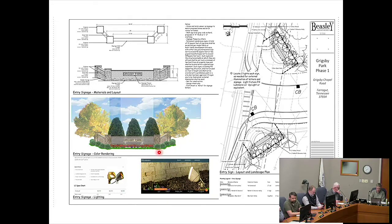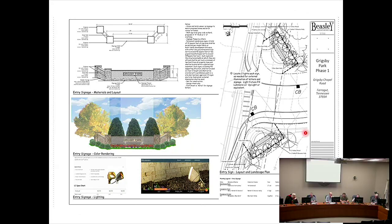So it should be a good looking sign. It's only going to be on, well, actually it's on both sides there. You can see, so they'll have them flanking. Yeah, the retaining wall looks good. Yeah. LED lights? I'm not sure exactly. I'd have to look at that detail, but I just care about how bright they are. Did it say LED? Most lights now are LED. I can't imagine there'd be anything else.